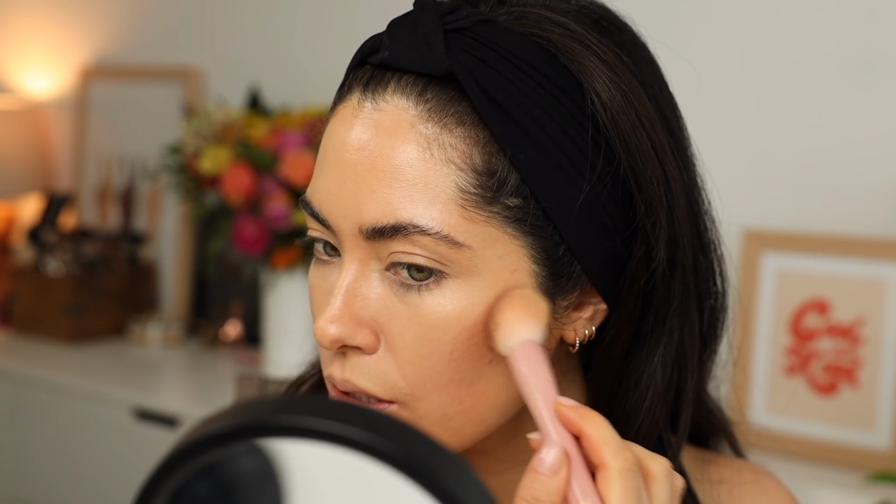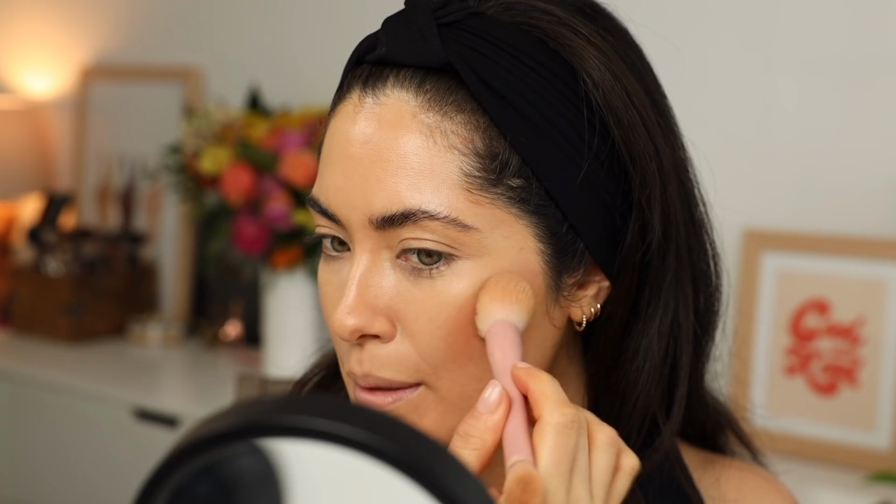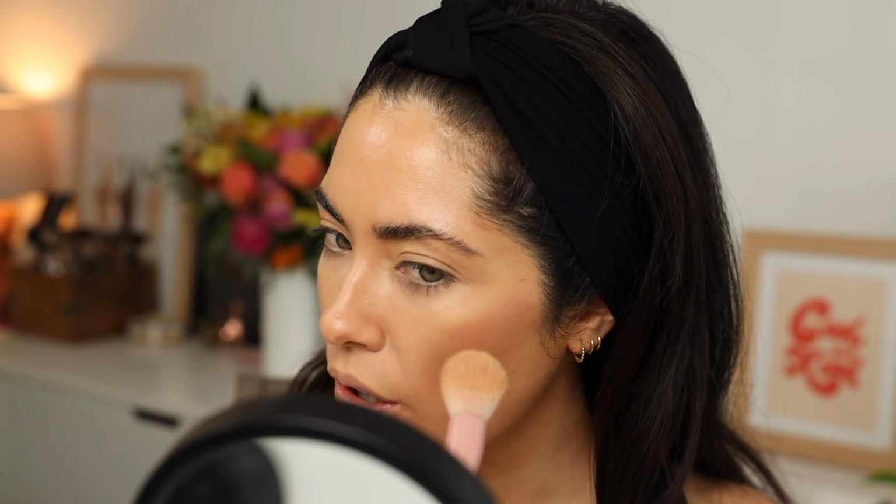So I'm gonna take that same brush that I was blending out my foundation with, and I'm gonna start contouring and bronzing as the product implies, Huda Beauty Tantour, to contour and bronze the face. And you need the smallest amount.